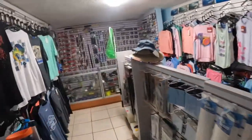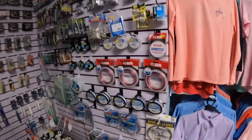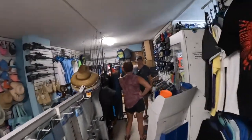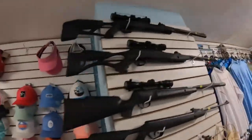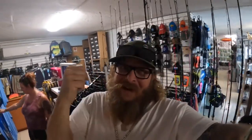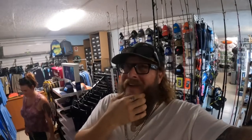Well, this store just gets better and better. Every time I turn around, I'm just blown away. I am so impressed. Oh, and I got leader material finally. That is awesome. They've even got air guns with the Gamo springers, it looks like. I cannot get over how impressed I am with Blue Water Scuba. I might be buying another air gun, a springer. I won't end up flying home with this. I'll probably leave it with a friend down here, just so we can get more guns killing iggies.